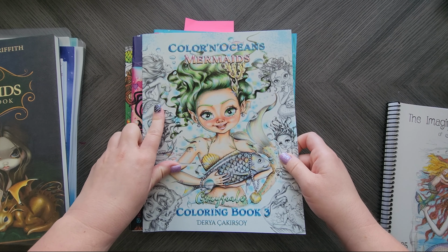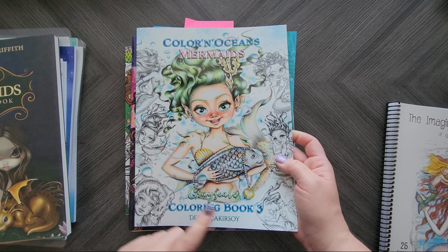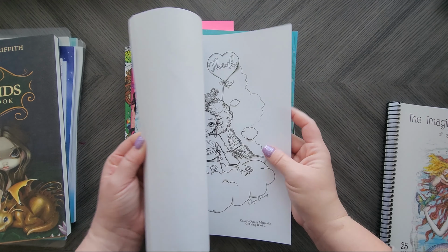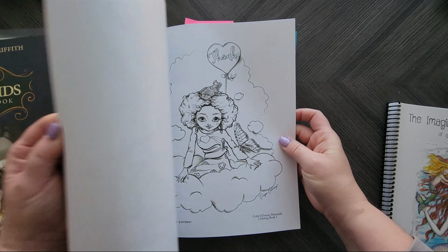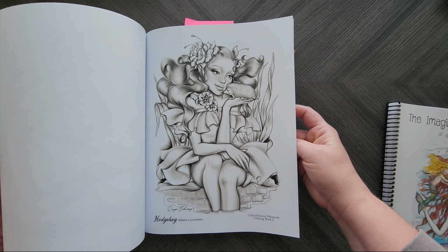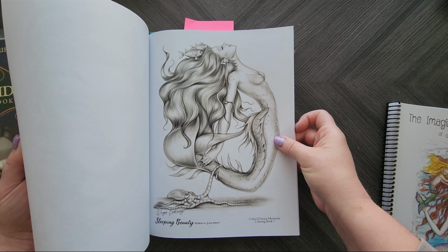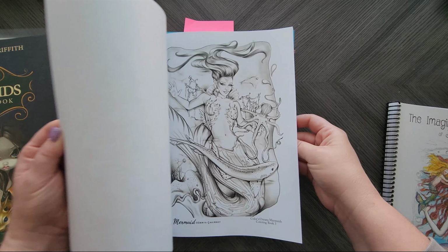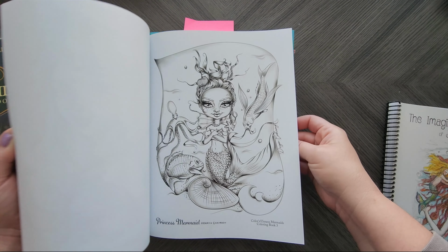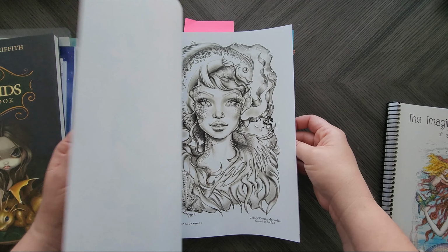Okay, this is the Mermaids grayscale book by Daria Seka Soleil. It's her third one that she had released. Now this is on the nicer Amazon paper. That's just a bonus page. Let's get to the mermaids. Okay, so some of these, it's oceans mermaids, but some of these aren't mermaids. But now we're into the mermaids. Beautiful images. You can also get these individual PDFs, most of them, on her Etsy store.